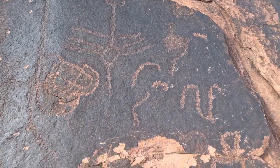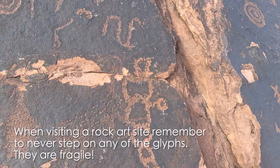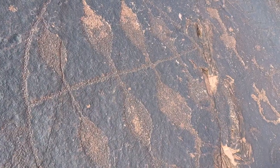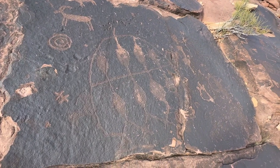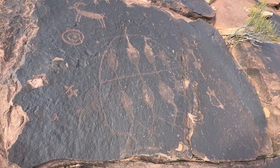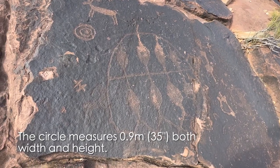So cool. Oh, wow, hold on. Let me find a place to put my feet. I'm gonna have to zoom out to get this whole glyph. So that is probably 2.5, 3 feet across.